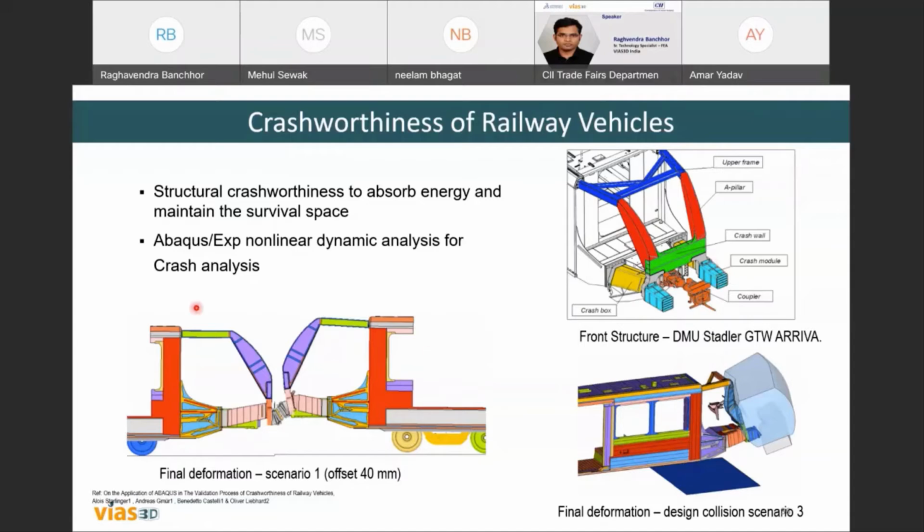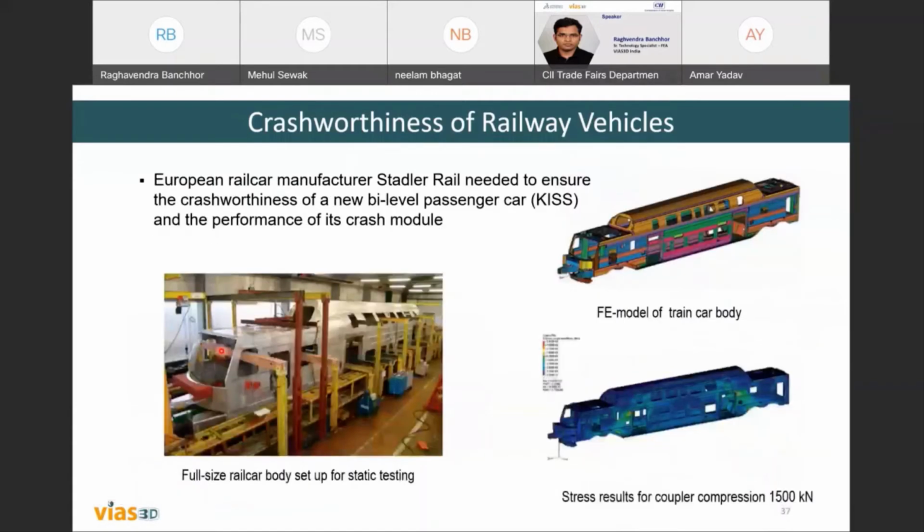Here we have shown the crash analysis when two bogies are striking each other. This involves performing nonlinear dynamic analysis and accounting for the contacts. In Abaqus, these kinds of analysis can be done very easily, and you can estimate what's happening. We can see the deformation, the energy absorption level, what is happening to your crash module and the safety area, whether it will collapse, and how much area is available after the crash. All these things can be done virtually. You don't need to go into the prototype again and again.